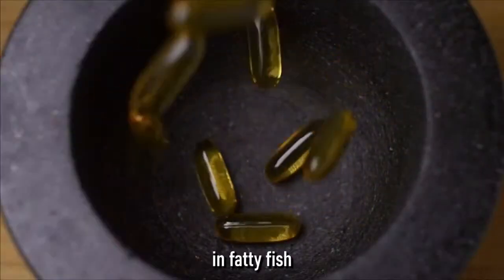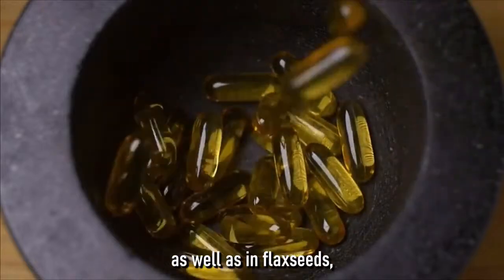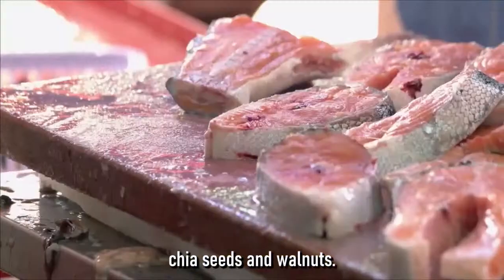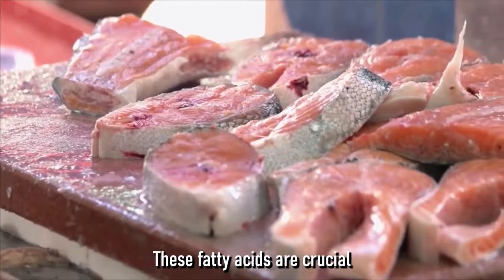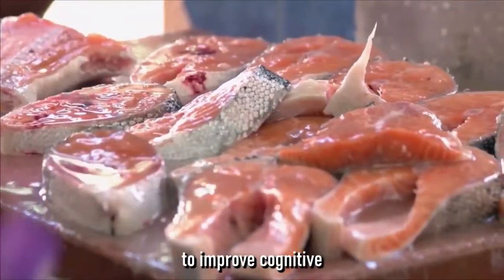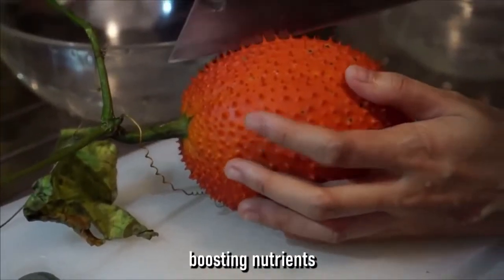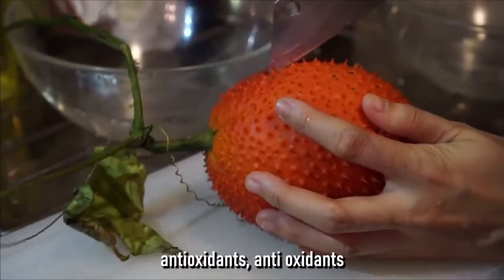Omega-3s are found in fatty fish like salmon, sardines, and mackerel, as well as in flax seeds, chia seeds, and walnuts. These fatty acids are crucial for the health of brain cells and have been shown to improve cognitive function and memory. Another important group of brain-boosting nutrients are antioxidants.